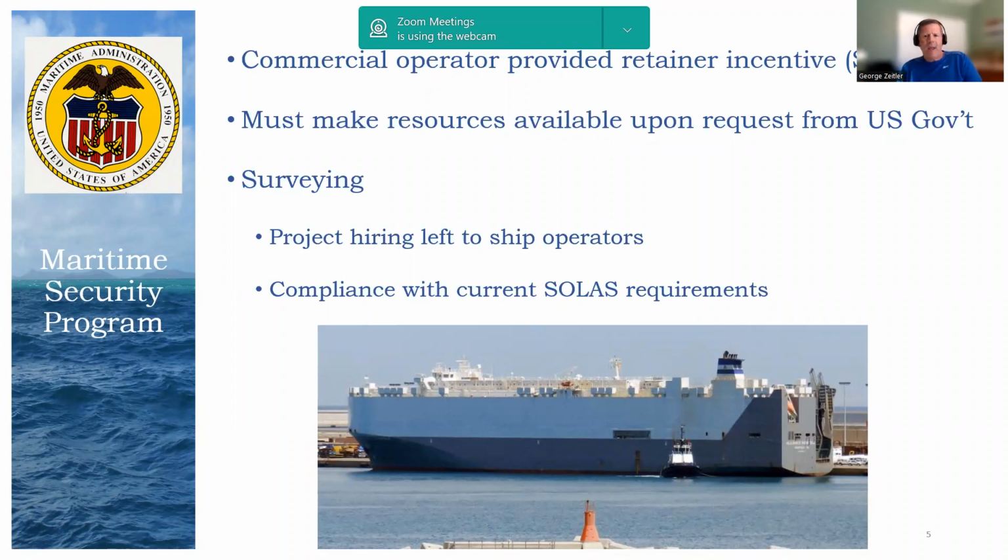From a surveyor standpoint, these vessels are fairly straightforward with regards to surveying. They are in, as I said, continuous commercial operations, so they are compliant with the current SOLAS or international requirements. They do carry, since they're U.S. flag, the U.S. Coast Guard certification, and so they're generally well maintained, and our usual survey opportunities will exist here, and it's up to the ship operators on how they want to use marine surveyors for technical support or for anything else.